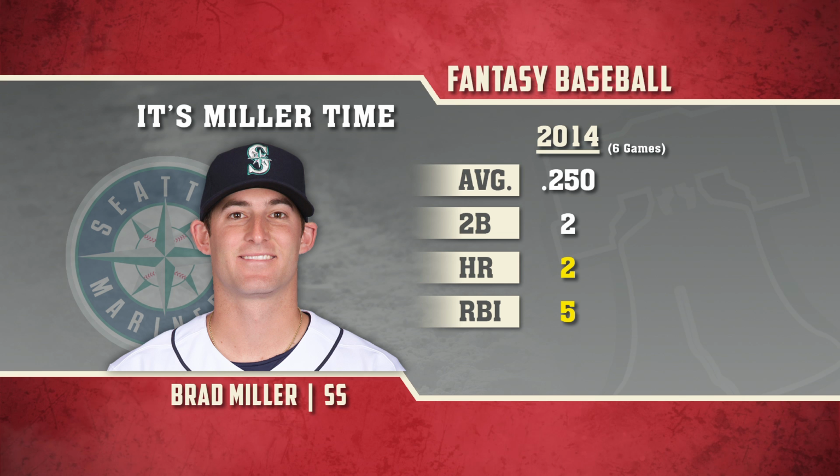It was yet another multi-homer game for Brad Miller. So, this is the kind of guy you can plug in moving forward here. If instead you were using Derek Jeter at shortstop or Jimmy Rollins at shortstop, maybe go with the young guy instead. And this week we've got 3 players to look out for as far as fantasy is concerned. Who are your 2? I've got 1.